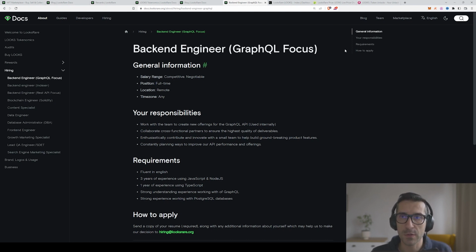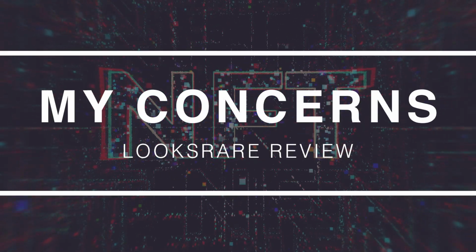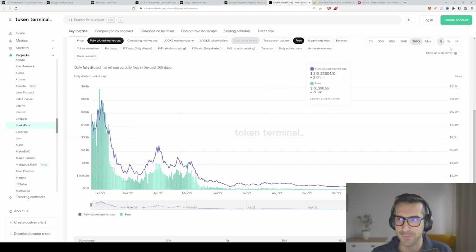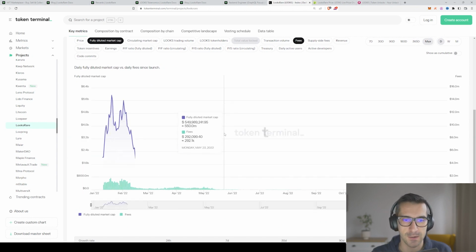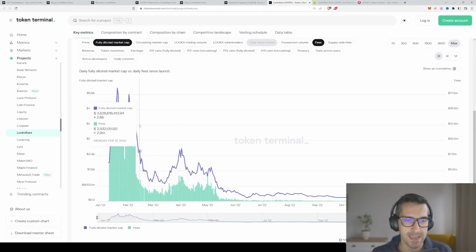One more thing that I wanted to look at, and actually it will be a great transition to the things that I don't really like, is the actual revenue of LooksRare. And here on Token Terminal, we can do this. First of all, this is the picture for the full year. And if we go to the max here, you'll see that this is clearly the boom of NFTs at the beginning of 2022. And you can see the massive volumes that NFTs had back at this moment.